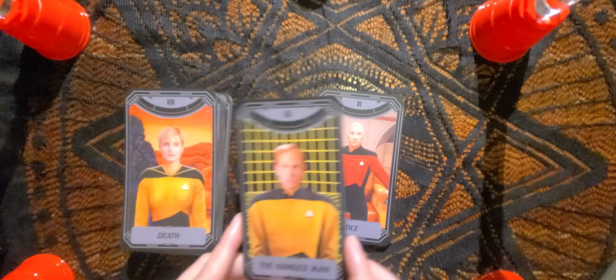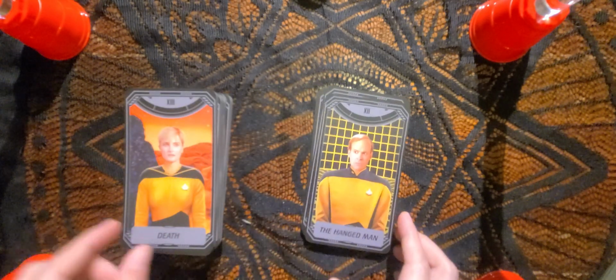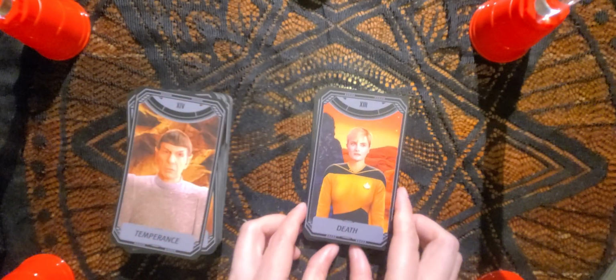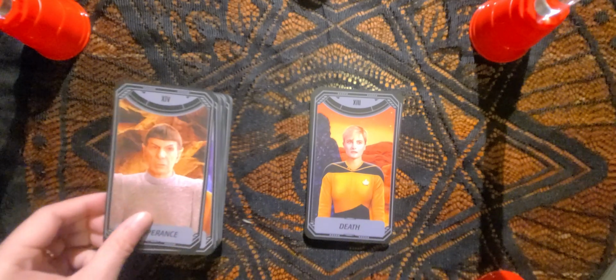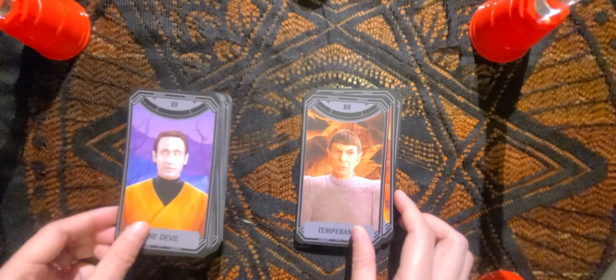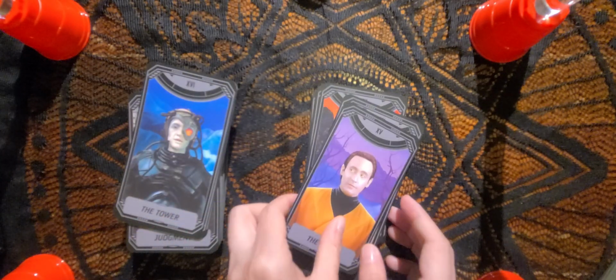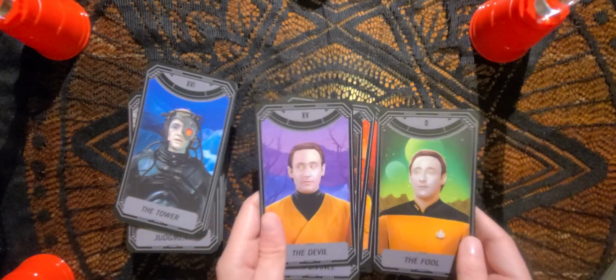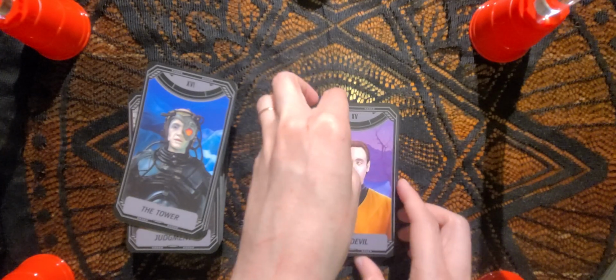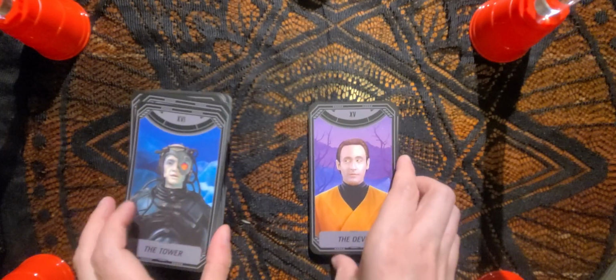Then we have the Hanged Man and Death, Temperance as Spock, I believe. Now the Devil looks an awful lot like the Fool, but the Devil is actually Data's evil twin brother, so it kind of makes sense.